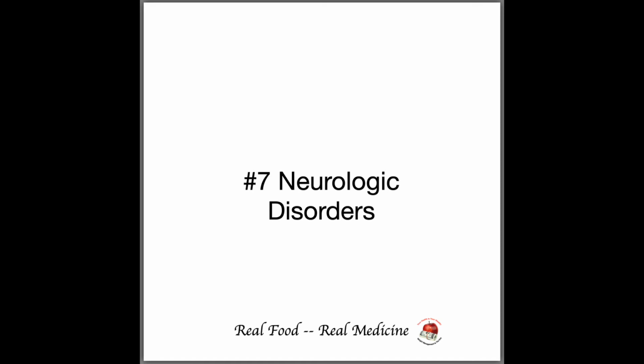Number 7, neurologic disorders. There are many neurologic disorders such as seizure disorders, Parkinson's disease, Alzheimer's disease, dementias, and brain injuries that can affect sleep in various ways, from disrupting the brain's electrical activity or causing dysregulation of hormones such as melatonin secretion, which is needed for sleep. Also, as we age, we tend to produce less melatonin, which is one reason why sleep problems tend to increase with age. Using over-the-counter melatonin can be helpful to improve sleep, but neurologic conditions need specific medical treatments.